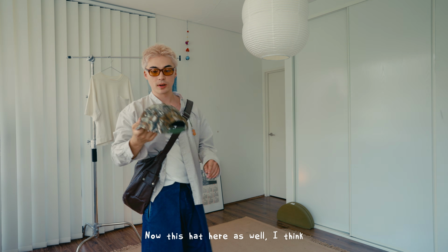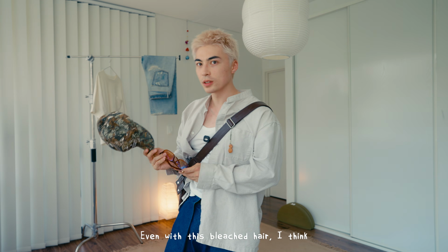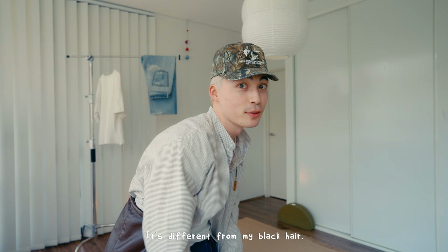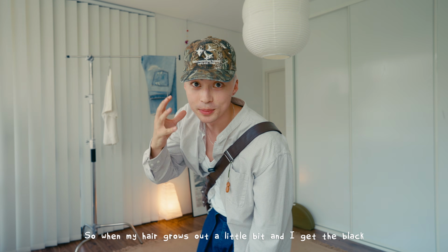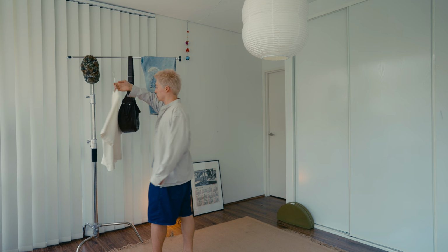Now this hat here as well, I think this camouflage hat is pretty versatile. For the days I don't want to style my hair, even with this bleached hair, I think underneath a hat, it's got a very cool look. It's different from my black hair. I don't think it would look like this. I actually really like this look. So when my hair grows out a little bit and I get the black roots coming back out, I think matching it with a hat is gonna have a really nice feeling.